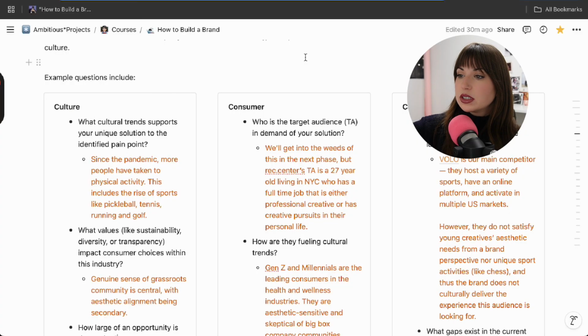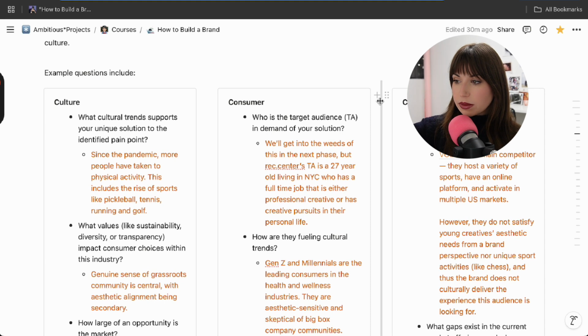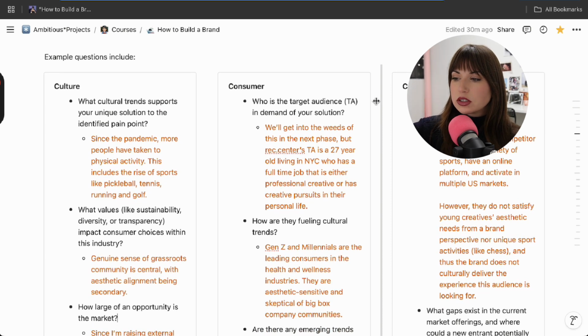When you're looking at how large the opportunity of the market is, look at the macro trends: what is the current market valuation of your chosen industry, market, field, and then from there boil it down as niche as possible to get facts and figures that support the size of the market that you're directly entering into. And this lathers up really nicely into our consumer segment. Who is fueling all of the cultural trends? When it comes to who is our target audience in demand of our solution, the target audience is your prime time customer. Who is your ideal person?